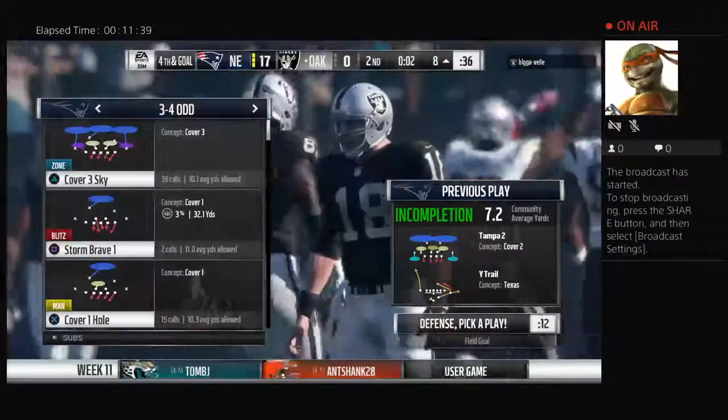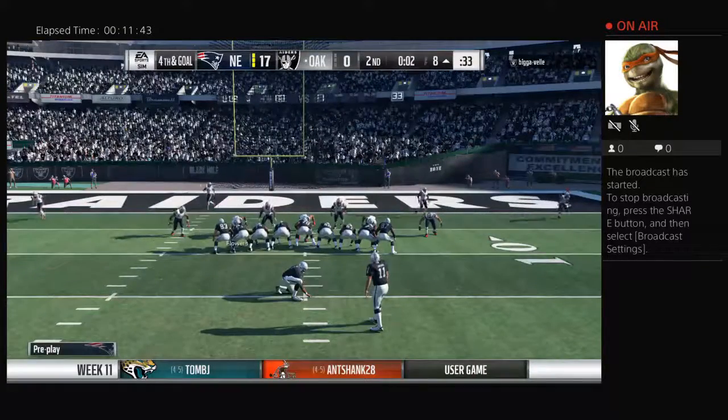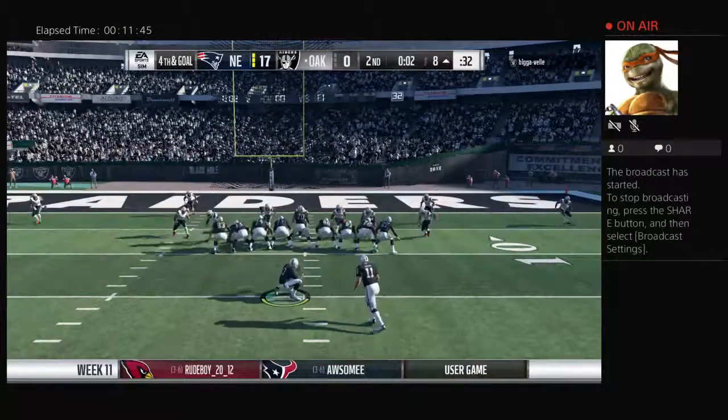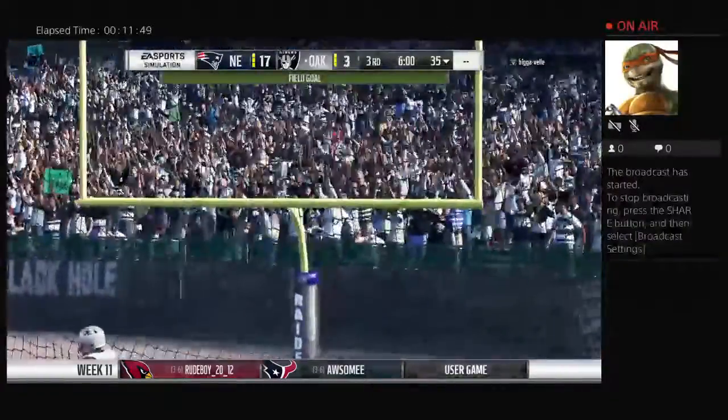And now 4th down. So with 2 ticks left here in the half, on is the field goal unit. From the right hash, and this one just a chippy. And the 39-year-old veteran puts it.